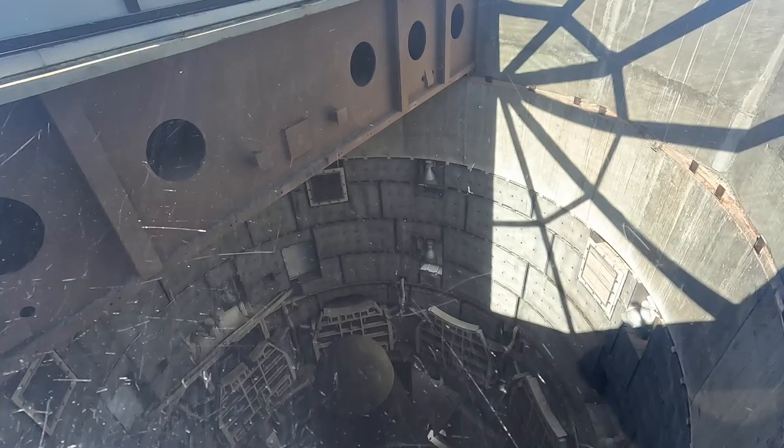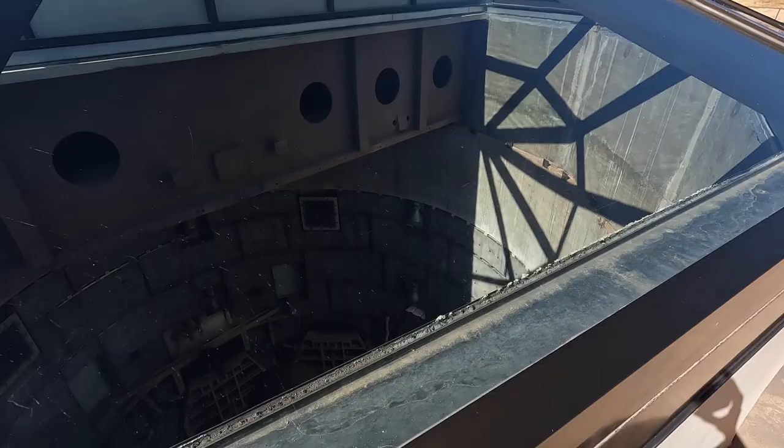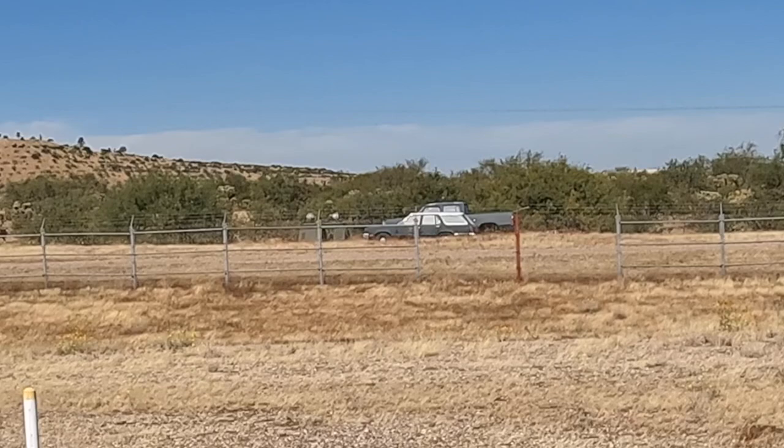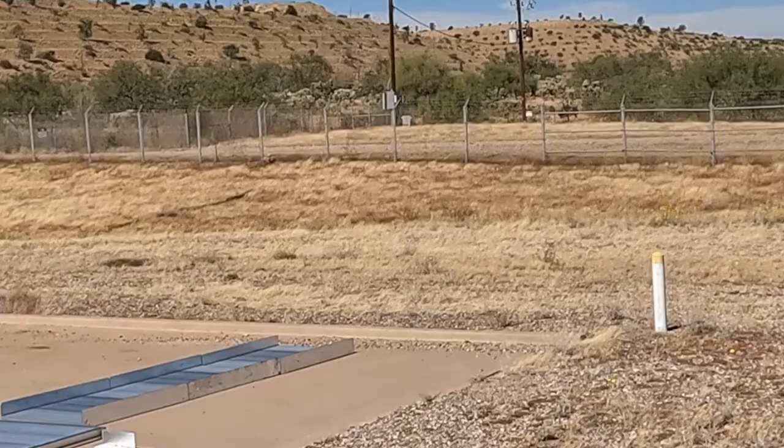This facility was built in 29 months. I don't think they had much environmental oversight back in the day. Here are a couple of military vehicles. That's what would have been operating around here. They had those Chrysler K-car wagons and pickup trucks, and that's what would have hauled the crew back and forth and done the security detail.